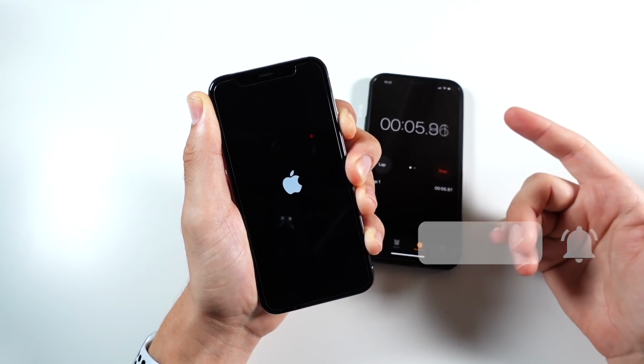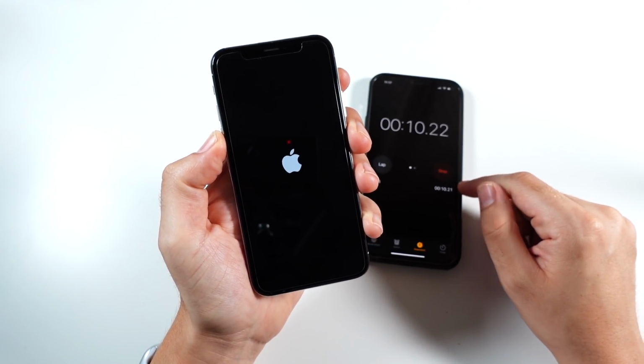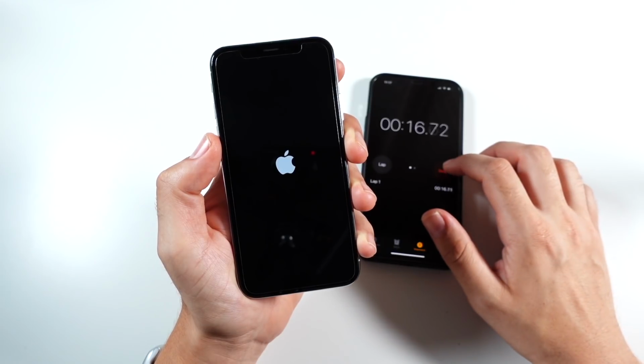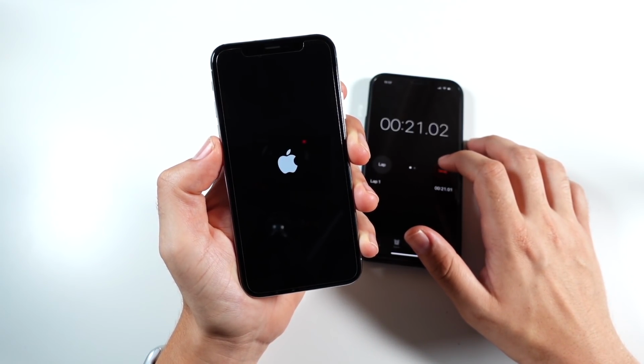Now keep in mind that the iPhone 10 does have the Apple A11 Bionic chipset. It also does have 3 gigabytes of RAM, so it's not the highest in the RAM and it's not the fastest chip out there, and the phone came out back in 2017, so we'll have to see how it's going at this point right now.